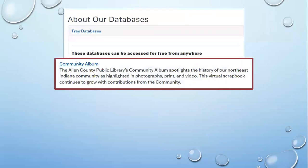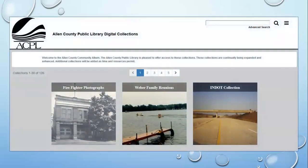Next up, we have our community album. This is a virtual scrapbook. So it's images, videos, all kinds of collections pertaining to the Northeast Indiana quadrant. And with the community album, you can get things pertaining to, as you can see here, firefighter photographs, family reunion photos, and the INDOT collection. Currently, it houses about 126 collections here.